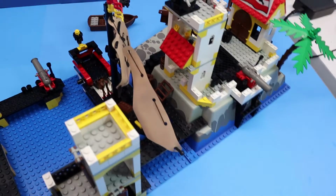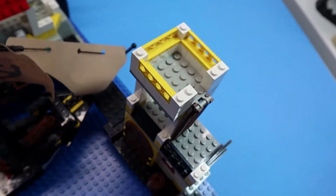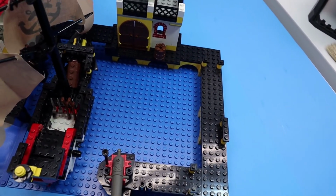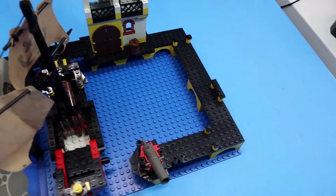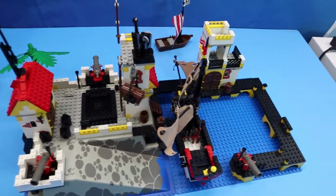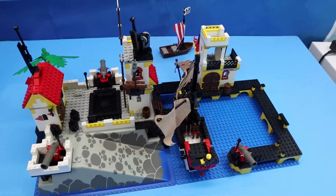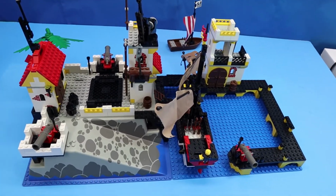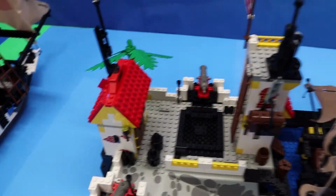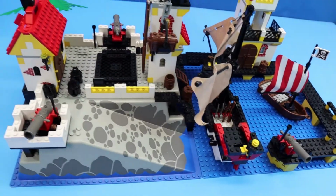This is Lego set 6277, the iconic Imperial Outpost. Or Trading Post, I'm sorry. I'll do that again. So there you have it. This is the iconic Lego set 6277, the Imperial Outpost. I guess there is a pirate because there's a flag.